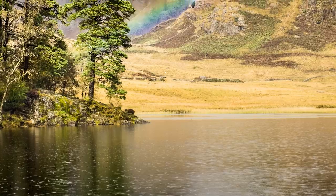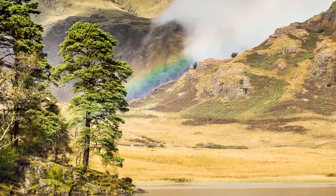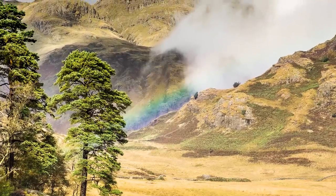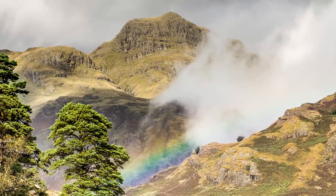The other image, and by a long way my most popular print that I've sold, is this one at Blee Tarn with this rainbow. I think everything came together on this. I've just spoken previously about the layers and creating that 3D effect, and your eye wanders around it. You can see the rock detail in the background when you really start to study the image.